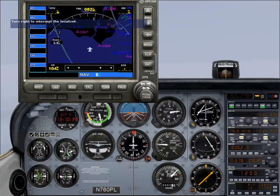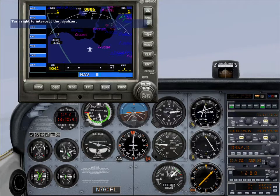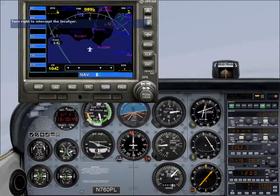I show the localizer needle is active. Turn right to intercept. Remember that a localizer is much more sensitive than a VOR course, so we'll have to be much more diligent in tracking it.